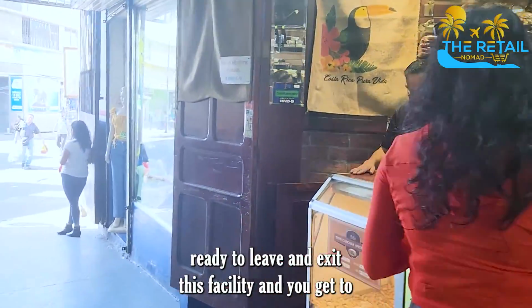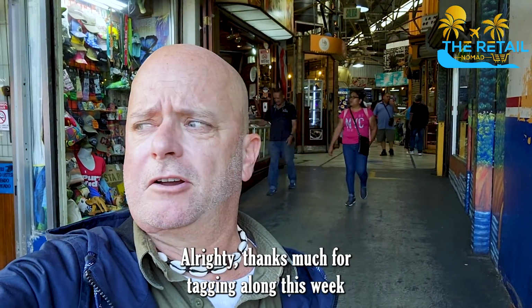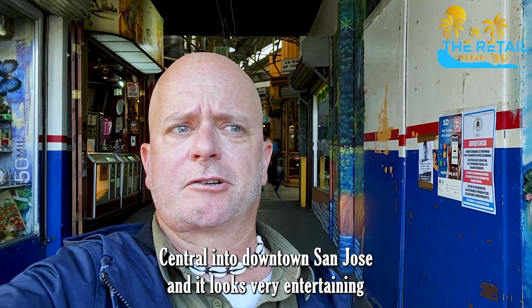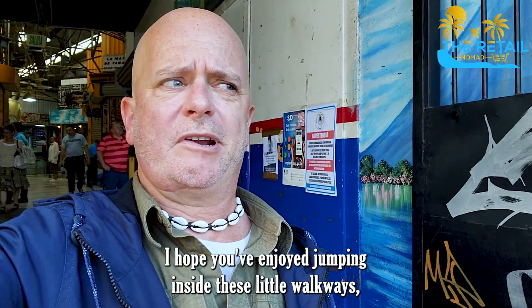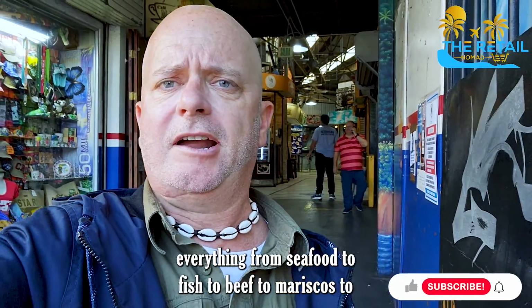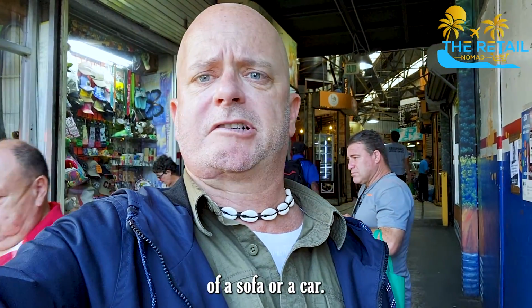And then getting ready to leave and exit this facility, and you get to see the outdoor demographic of downtown San Jose. Alrighty, thanks much for tagging along this week with the Retail Nomad as I'm stepping out of Mercado Central into downtown San Jose, and it looks very entertaining out here on the streets, I must tell you. Hopefully you've enjoyed jumping inside these little walkways, alleyways, and seeing all the product mix that they offer. Everything from seafood to fish to beef to mariscos to shoes to clothes. This place offers virtually everything you can imagine, with the exception of a sofa or a car.